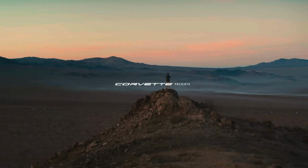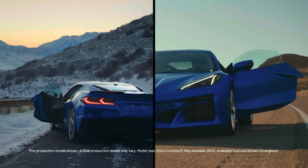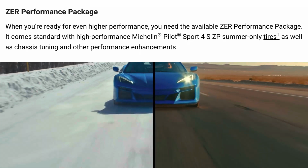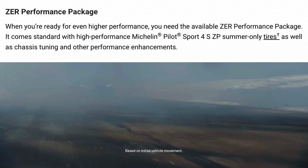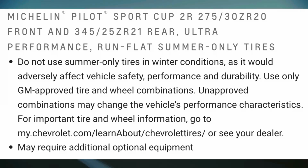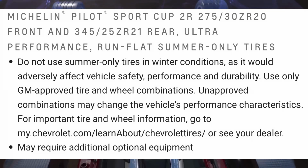With the E-Ray, you do have the option to select the Z1R package, which is, of course, their equivalent to the Z51 package of the C8 Stingray. And what that's going to do is it's going to give you a higher performance Michelin Sport Cup 4S tire, and that is their version of the summer tire. Whereas with the Z06, you can go all the way up to the Sport Cup 2Rs, which is an extremely aggressive compound and specifically built for maximum traction while on the track.